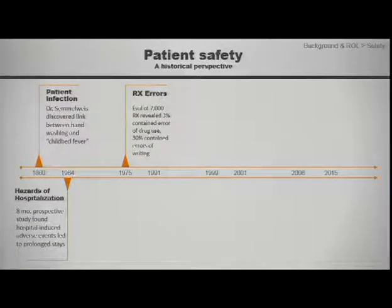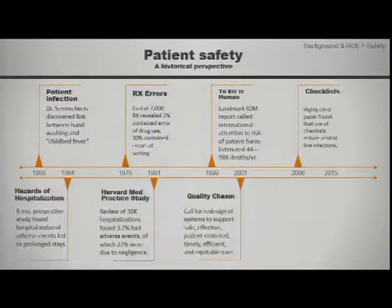In the 60s and 70s, there were studies on length of stay and errors in writing prescriptions. In the early 90s, there was a very large Harvard Medical Practice Study where they looked at thousands of hospitalizations and found that a lot of them contained adverse events. Many of them were preventable or related to negligence. And this study was then replicated. Together, those two studies formed the basis for the numbers used in that landmark 1999 IOM report, To Err Is Human, where they estimated that 44 to 98,000 deaths occur unnecessarily related to patient harm.